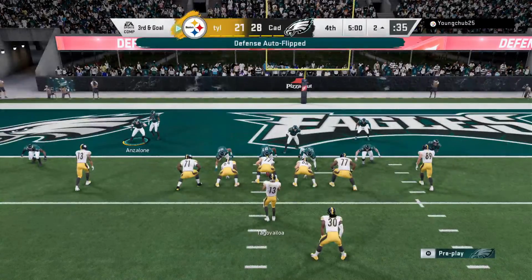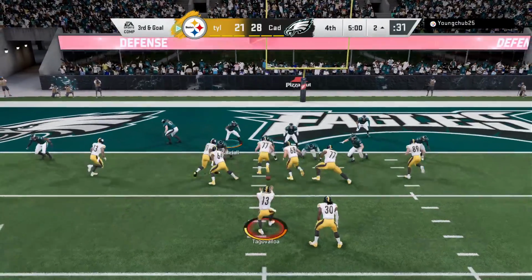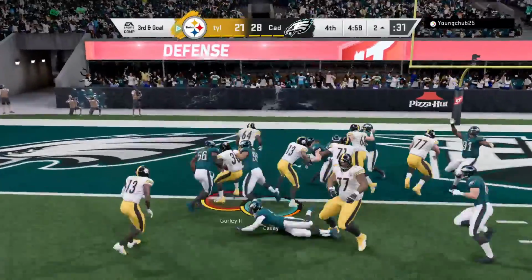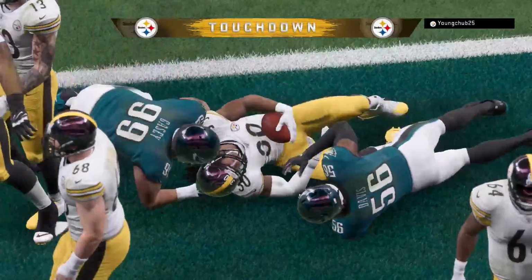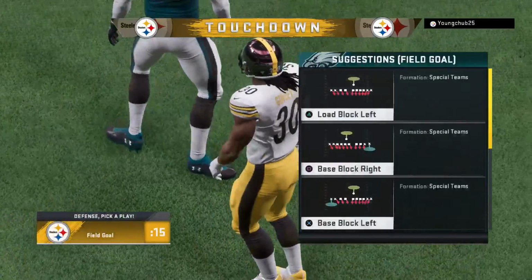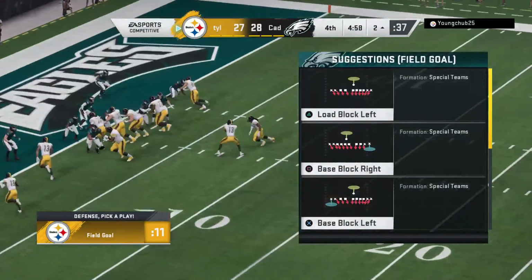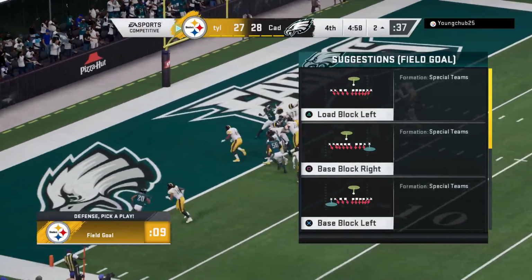Back now here on EA Sports. It's the Steelers with the football, but trailing here as we get going in the fourth quarter. And he's into the end zone. Touchdown, Steelers. Taking it in from 2 yards out as they can now even this game here in the fourth quarter with the extra point.